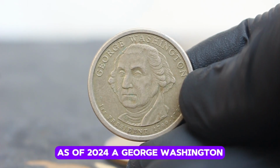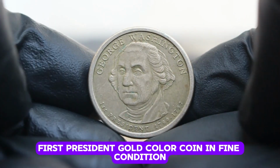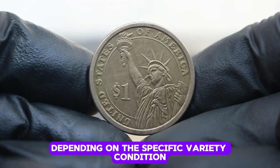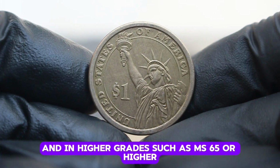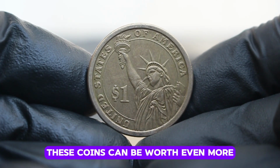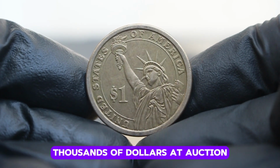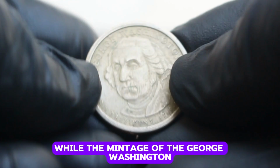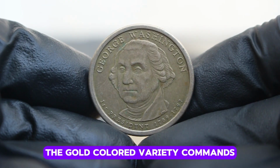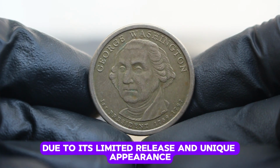As of 2024, a George Washington First President gold color coin in fine condition can fetch up to $50,000 depending on the specific variety, condition, and in higher grades, such as MS65 or higher, these coins can be worth even more, potentially reaching several thousands of dollars at auction. While the mintage of the George Washington presidential dollar was large, the gold-colored variety commands a premium in the market due to its limited release and unique appearance.